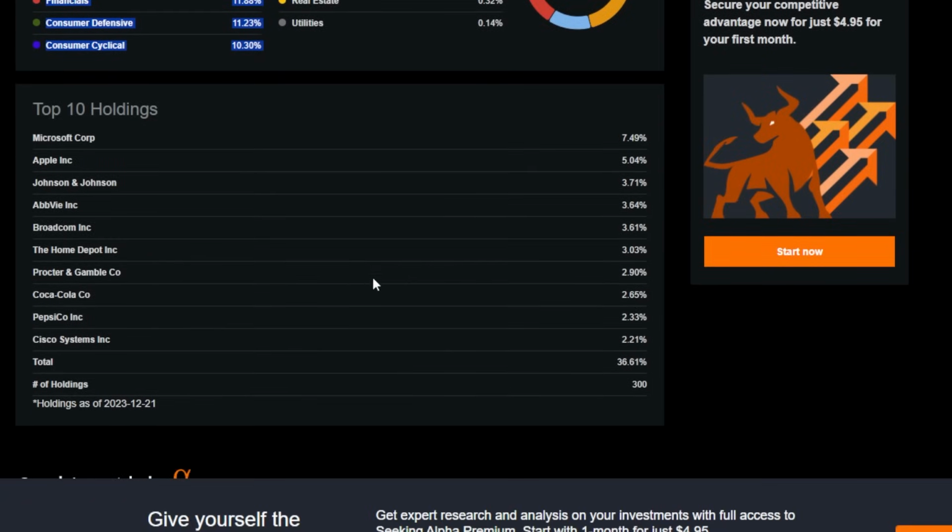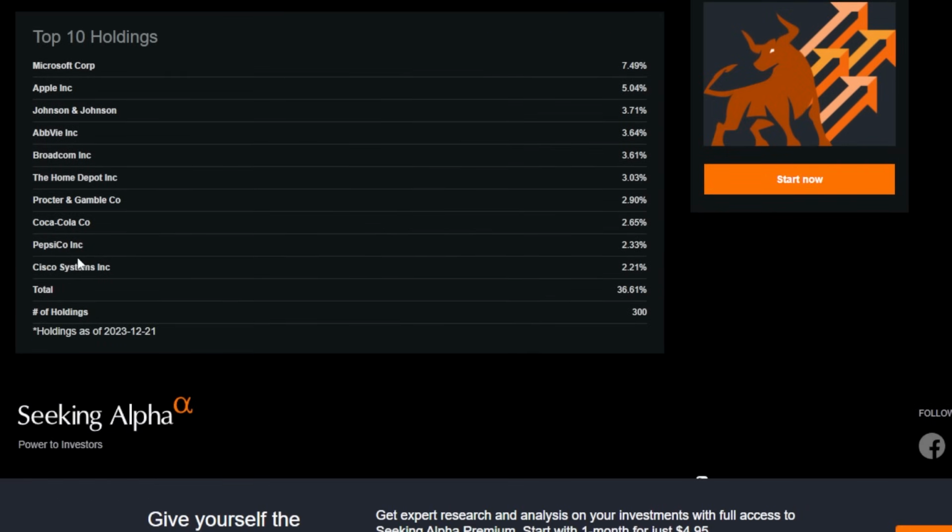The top 10 holdings really shine when it comes to DGRW. We have 300 holdings, so it is very diversified, which I like personally. Microsoft, Apple, and Johnson & Johnson make up the top 3 names, and you really can't go wrong with any of those. Then we have companies like AbbVie, Broadcom, The Home Depot, Procter & Gamble, Coca-Cola, PepsiCo, Cisco, and others.